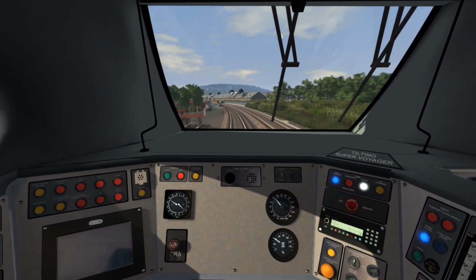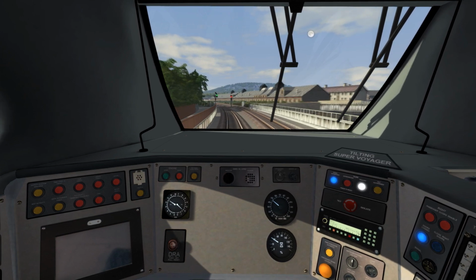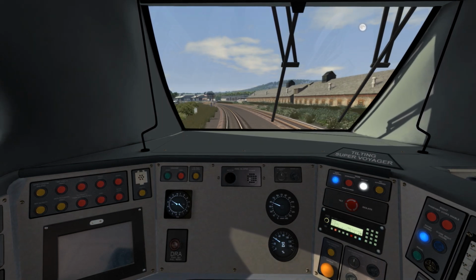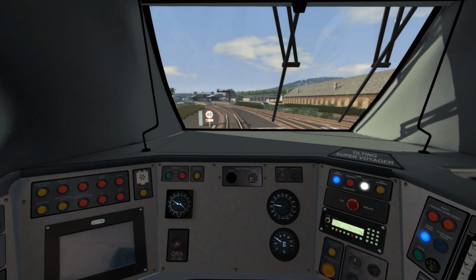So we're now entering the curve here, and I've now got the brakes on to bring our speed down. We should be able to see the platforms at Newton Abbot in a moment. In fact, I can just see them coming up now. So I'm aiming to enter the platform at no faster than around 30 miles per hour.